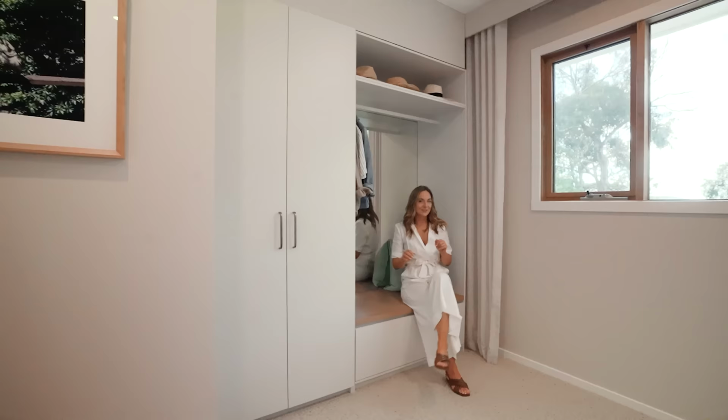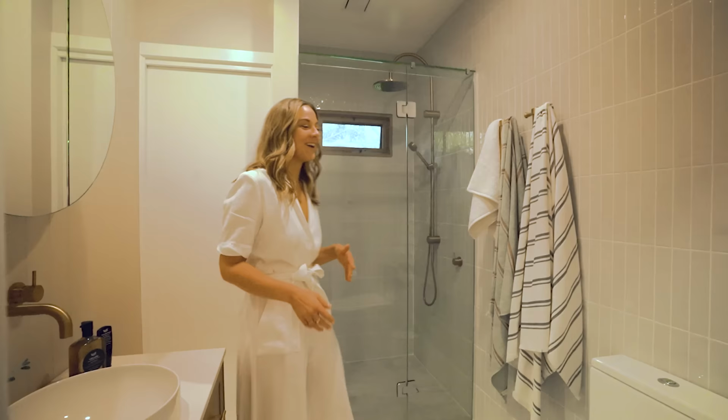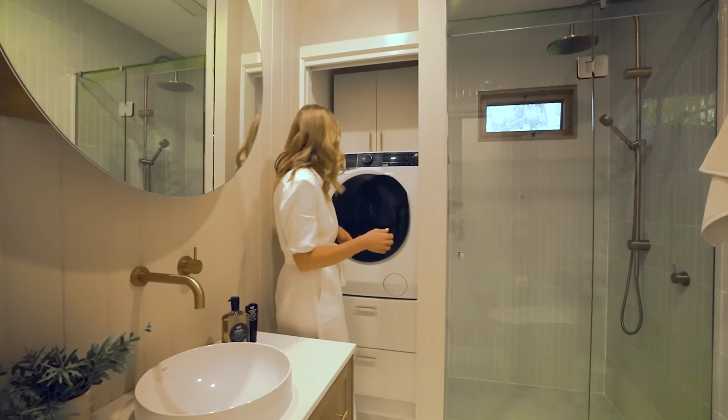So, it's a master. It's not a huge size. However, it's what you do with it, guys. So we have actually fit a lot into this room. What we wanted to focus on was to create single level living upstairs. So hiding behind this cavity is a washer dryer combo. So essentially we can now have single level living for the parents, but when you're not using that, you can just hide it away.